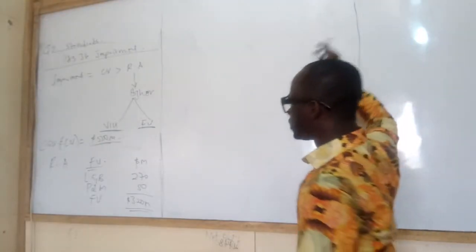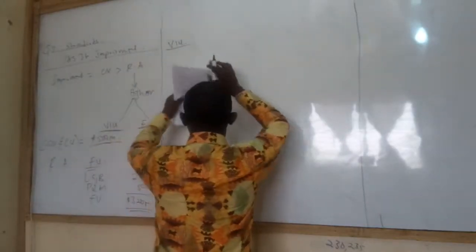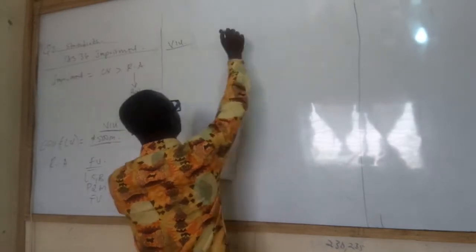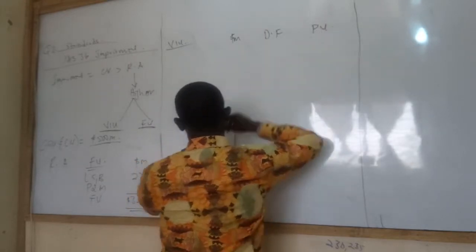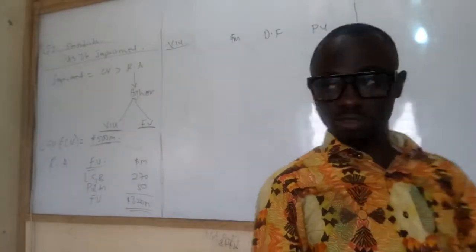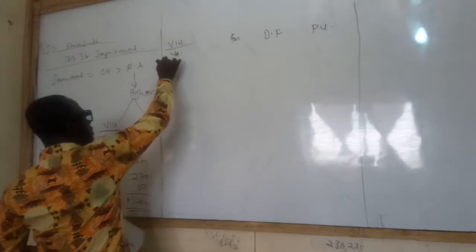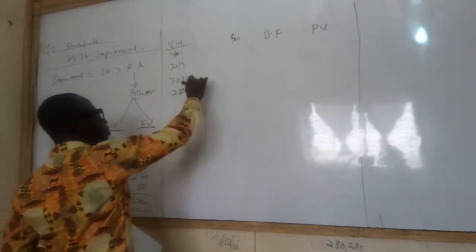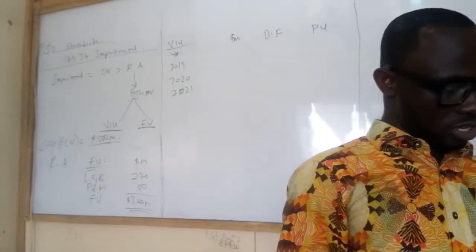Then we need to calculate the value in use for the cash generating unit. Remember, we are given a pre-tax rate of 12%, so that is what we use as a discount factor. It's always supposed to be pre-tax. So we have the year here, 2019, 2020, 2021.